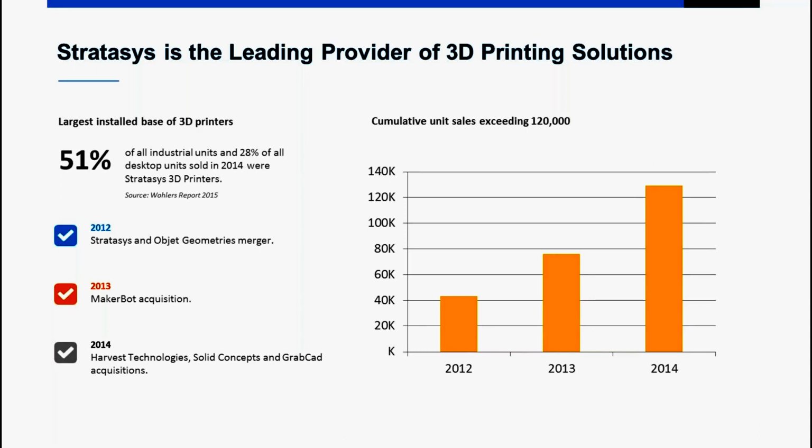Stratasys is the leading provider of 3D printing solutions with the largest installed base of 3D printers. We have over 50% of market share in industrial units sold, and over a third of the desktop units sold in 2014. Stratasys is the combination of not only Stratasys and Object Geometries, the merger that happened in 2012, but it's also a combination of MakerBot since 2013. And in 2014, Stratasys acquired and integrated with Harvest Technologies, Solid Concepts, and GrabCAD.